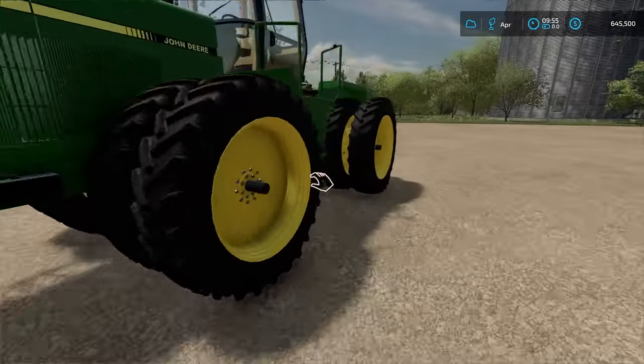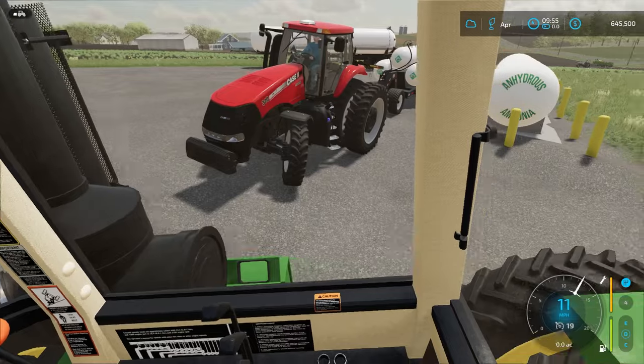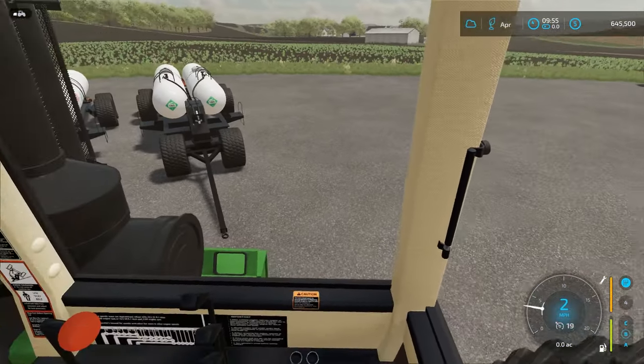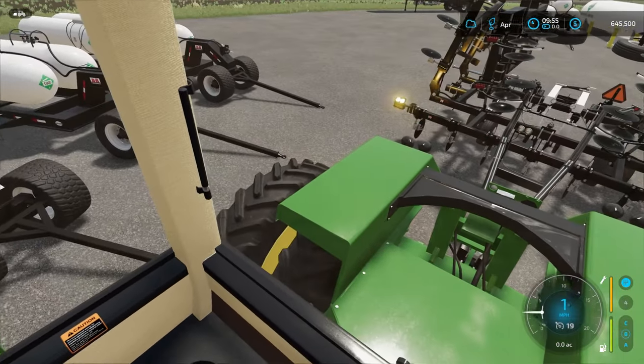Let's take our beast of a machine and pull it around the corner. Or pull it around and let's go ahead and attach it. How's she doing? He is full. All righty. Go ahead and untouch it. Make sure I don't accidentally hit one of the tanks over here. Yeah, let's not do that.